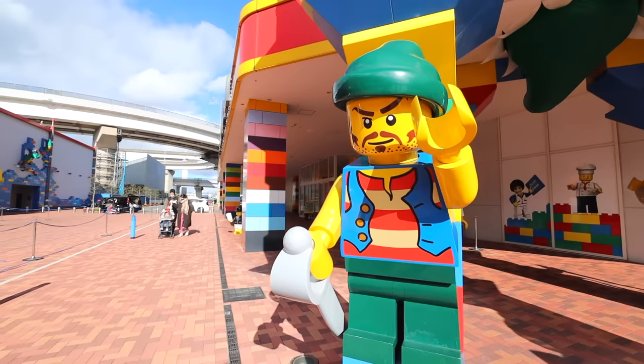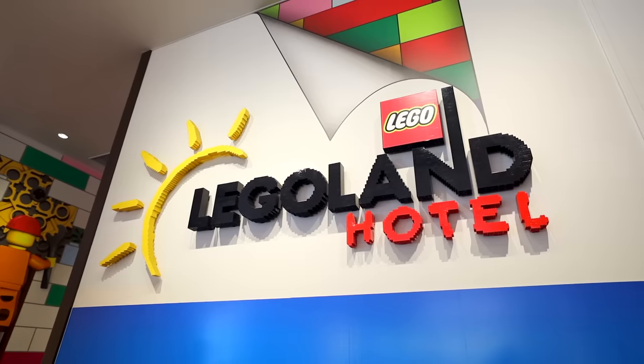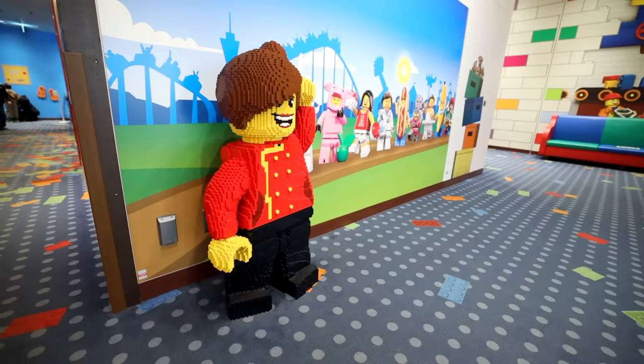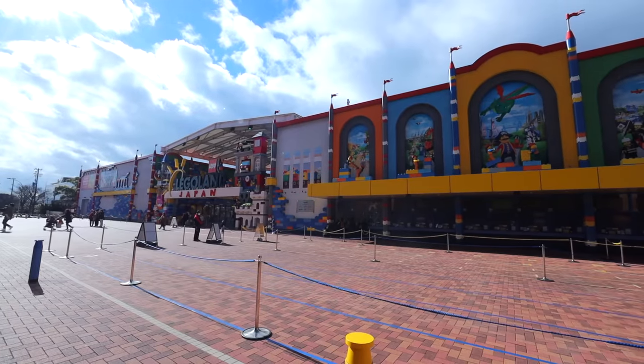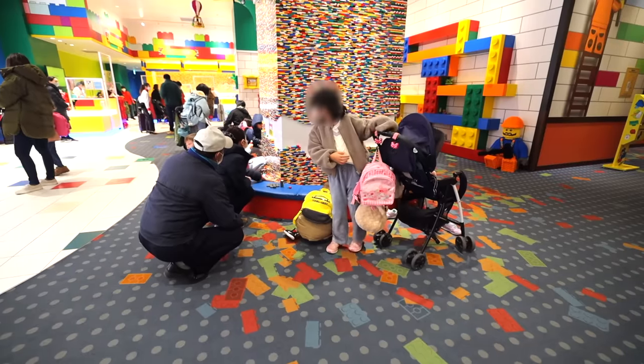So the Legoland Japan Resort is located in Nagoya, Aichi Prefecture, about a 25-minute train ride from Nagoya Station, and the Legoland Hotel sits conveniently right in front of the theme park. And to make things just a bit easier on us, we decided to check in before going into the park.